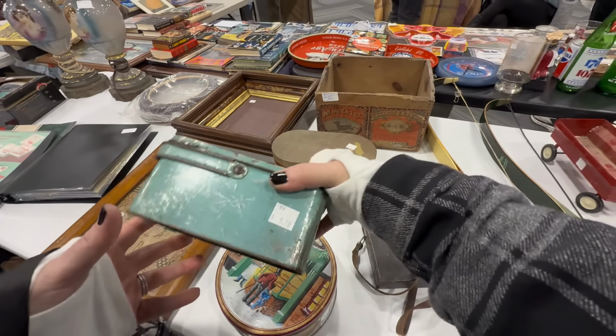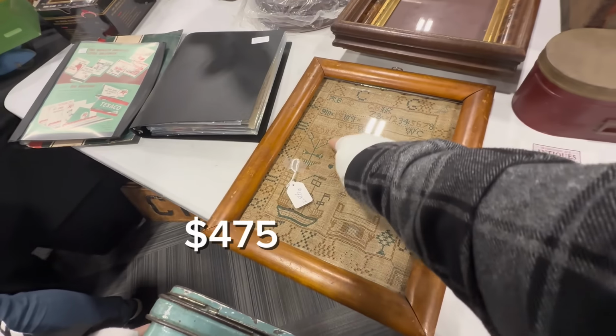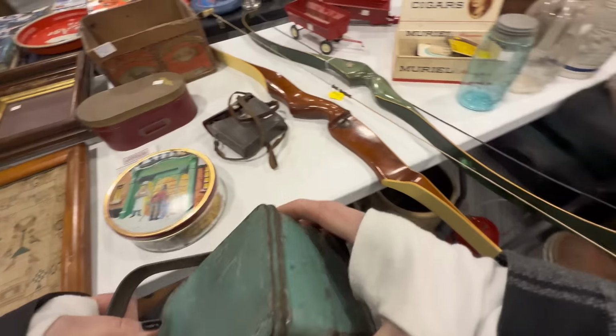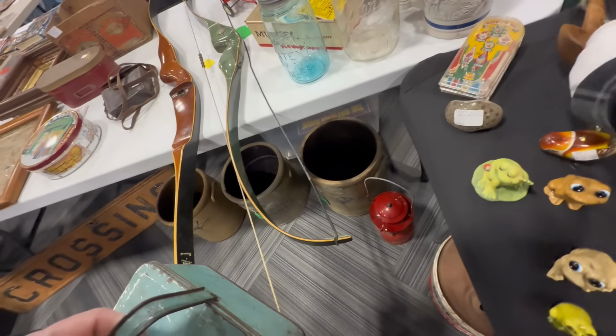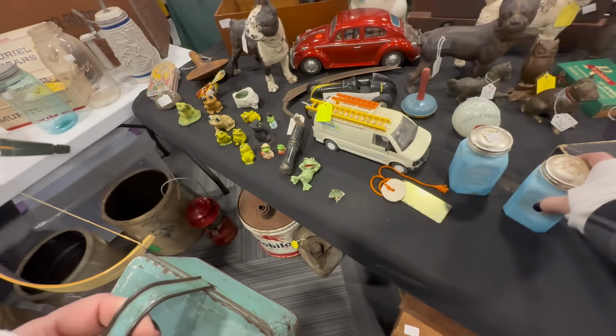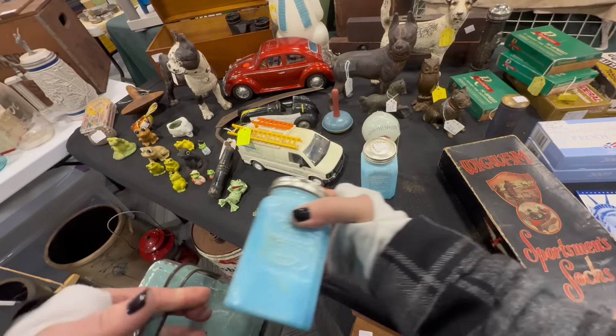Now that's cute for 5. I could do that for. This is what we're talking about. It's beautiful old. Beautiful. This is cute. I can do that for 5. I just got a whole bunch of these, so I'm going to pass for right now. I don't know. Those are really pretty.